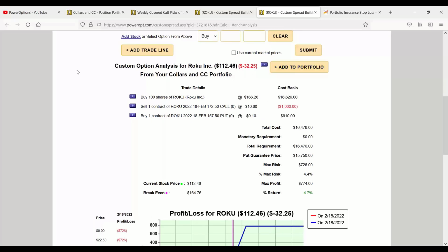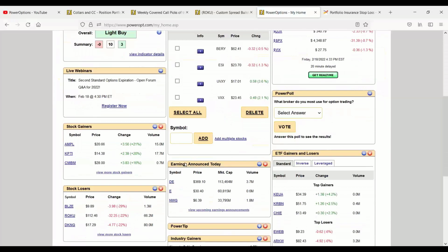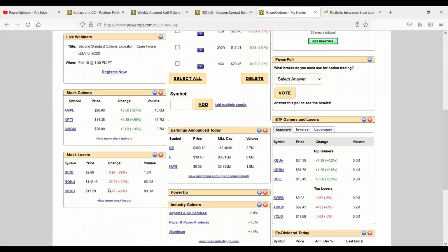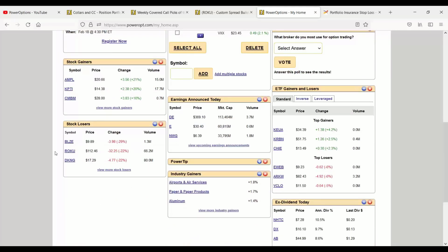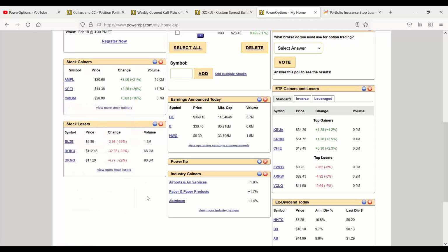Why is the implied volatility so high in that scenario? What's going on? If I see something that looks too good to be true, I need to understand why that is there because it might be a situation like Roku today or Redfin. Redfin's off now. I thought RFN was in here earlier in the stock losers. DKNG, DraftKings. They took a reasonable percentage drop today as well, 22%.